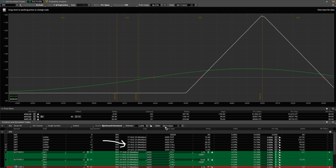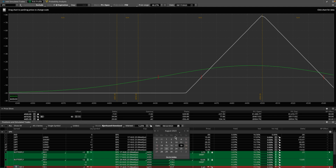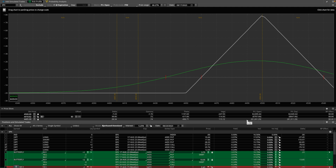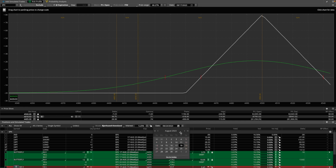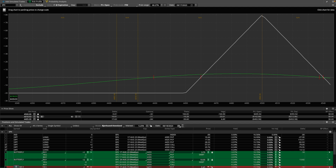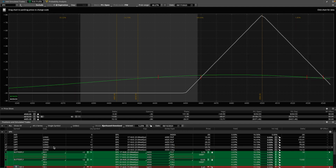So we're now looking at the 21st. If I were to jump now to the 22nd, you guys can see it, and so forth. So now this is up 1,400. Let's go to the day before expiration. This is the 23rd. So now this is up $2,000 if the SPX is around here. Even if it ends up pulling back to another significant strike price of 44.70, you guys can still see this will be up $1,500 by next week Wednesday here.